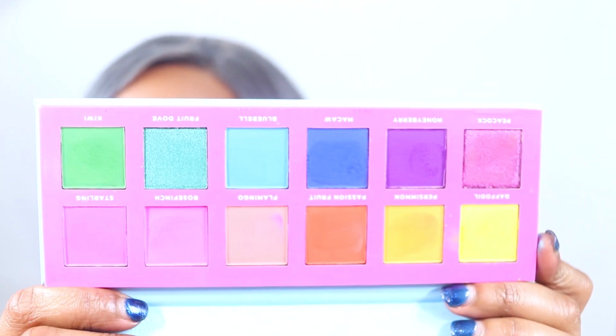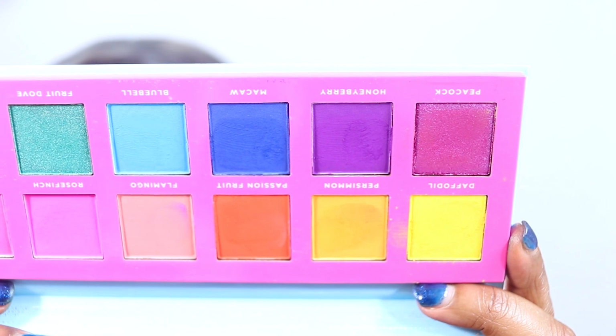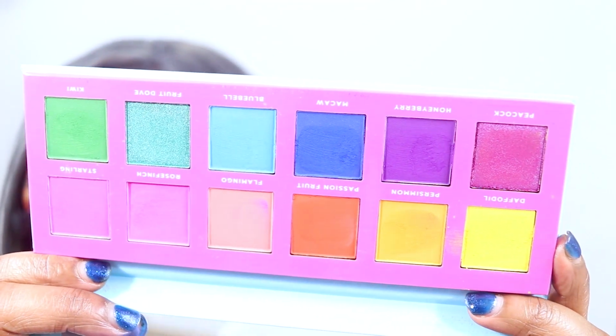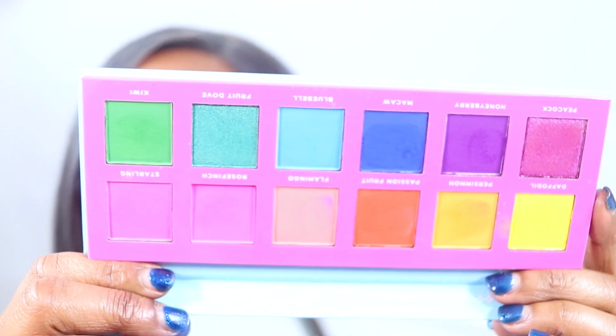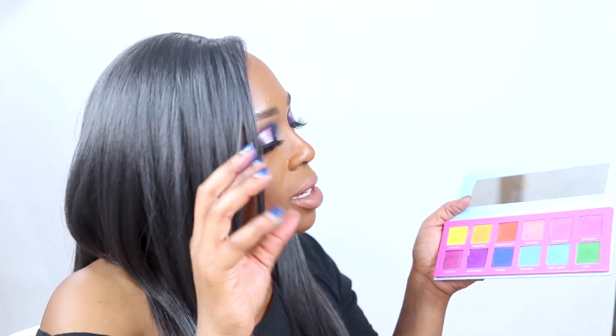Probably one of the newer ones to my collection is the Aceb Buttes Slice of Paradise palette. This came out last year with their Paradise collection. And this is a rainbow palette, but it's a rainbow palette with a twist, okay? So there's only two shimmers in here, this color here and then this color here. And these shades are so darn pretty. They're almost... I don't know how to describe them. They're not as punchy as regular rainbow palettes, if that makes sense. Like it's a rainbow palette with a twist.